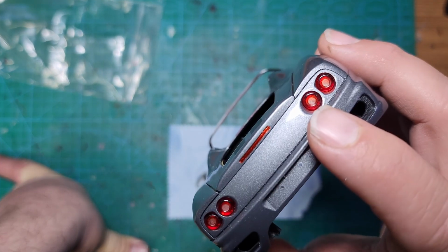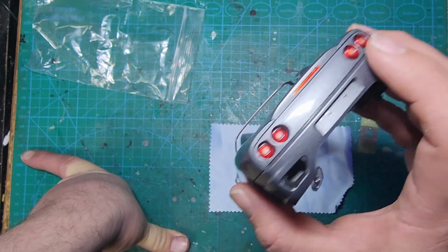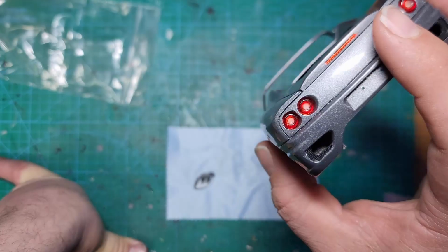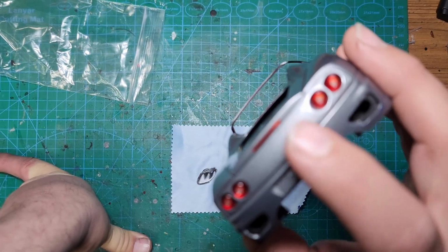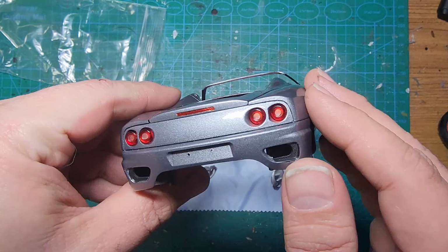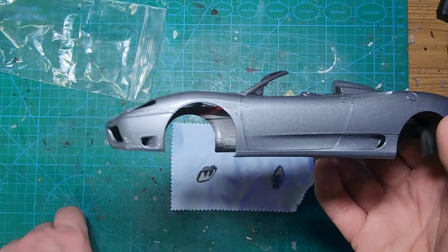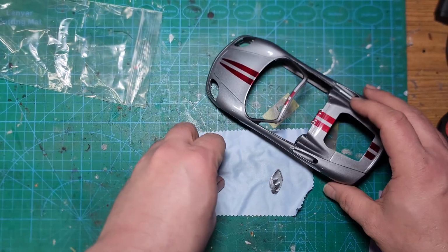They've got like a silver backing behind the white, and there's just a hint of orange, and pretty much only if you catch it at just the right angle. So I did not paint these in orange. That's one of those things, just don't follow Tamiya's instructions on the orange. Not on the taillights, not on the headlights.